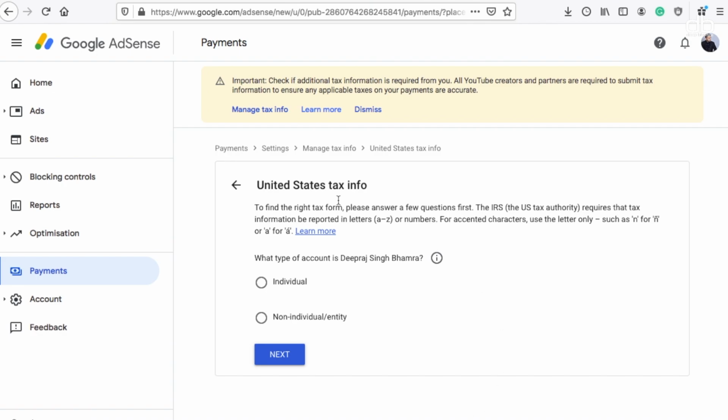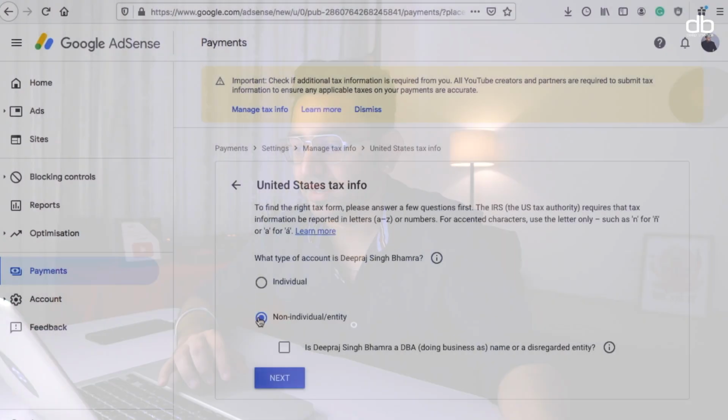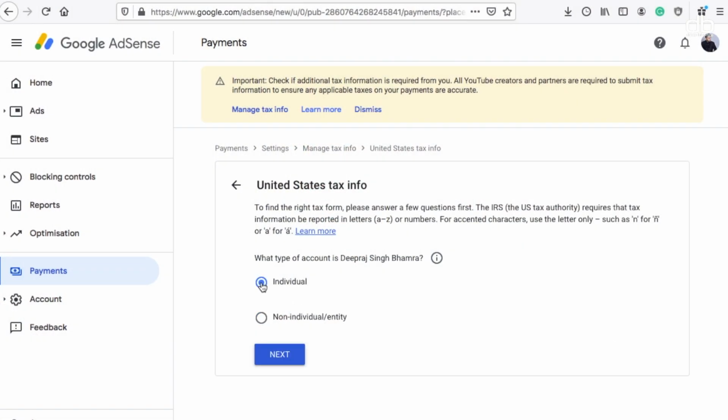This first page will ask you your account type, if it's an individual or an entity. In my case, this YouTube channel is my own and it's on my name and I'm the only one running it. So I'm going to select the option individual. But if you're an organization or a business like a registered company, running a business like an agency or something, you can click on entity. I'm going to select individual and then click next.